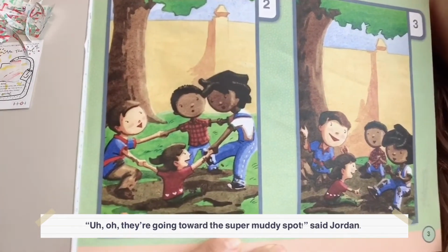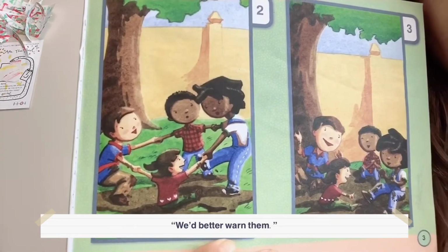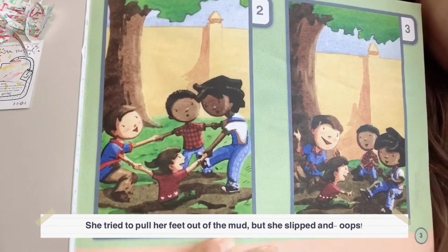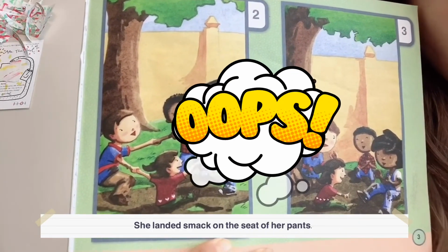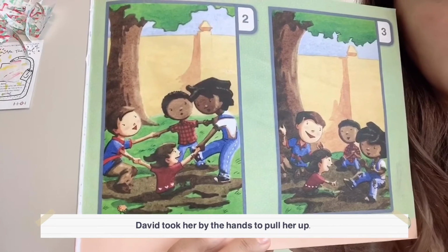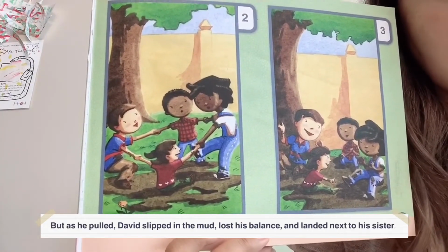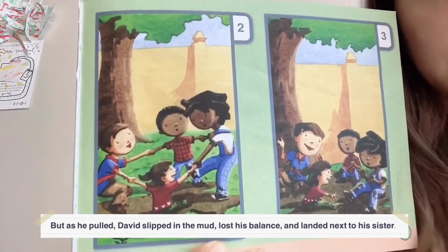Uh-oh, they're going toward the super muddy spot, said Jordan. We'd better go warn them. By then, Caroline had sunk up to her ankles in mud. She tried to pull her feet out of the mud, but she slipped and oops, she landed smack on the seat of her pants. You see? David took her by the hands to pull her up. But as he pulled, David slipped into the mud, lost his balance, and landed next to his sister.